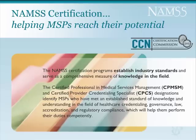The Certified Professional in Medical Services Management, CPMSM, and Certified Provider Credentialing Specialist, CPCS, designations identify MSPs who have met an established standard of knowledge and understanding in the field of healthcare credentialing, governance, law, accreditation, and regulatory compliance, which help them advance the delivery of quality healthcare. The Certification Commission of NAMSS assures a comprehensive level of knowledge through certification in the medical services profession and is responsible for establishing policies and procedures that govern certification and recertification programs.